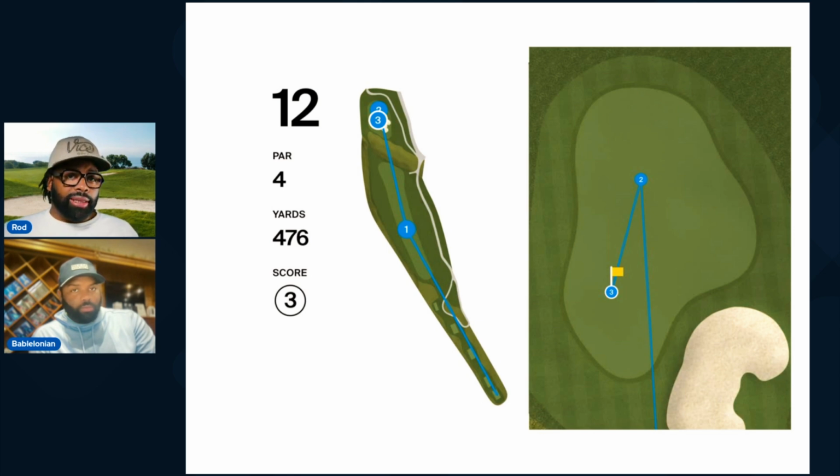I think from a strokes gained perspective, you're probably gaining close to 2 strokes on the field by birdieing this hole this week. Nuts. Definitely.